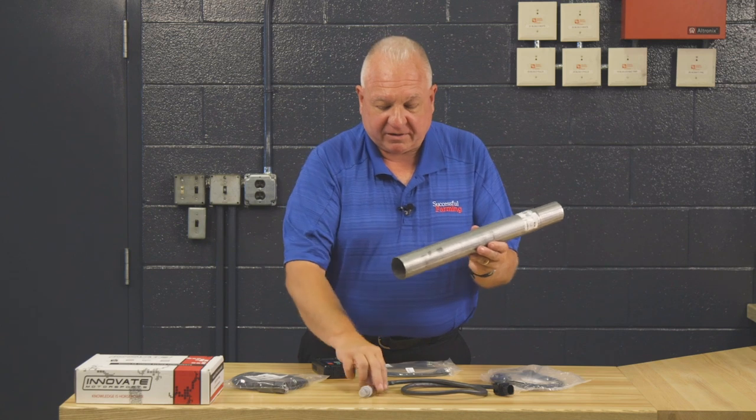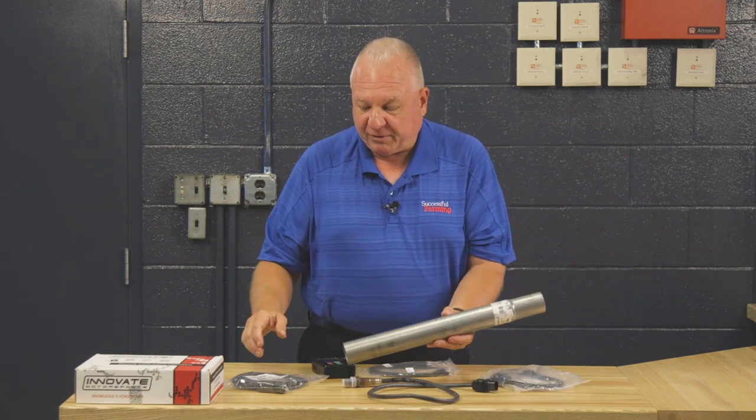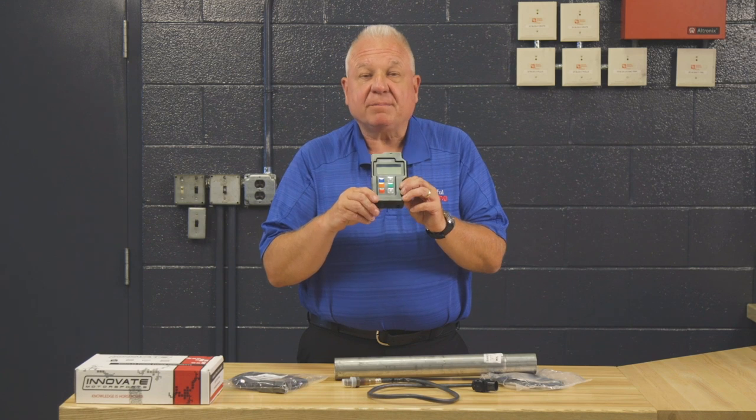The bung would be welded into here, the oxygen sensor would go in here. There's the appropriate wiring harnesses that are all plug and play. You just thread them in, and then you would hook this up to battery voltage.